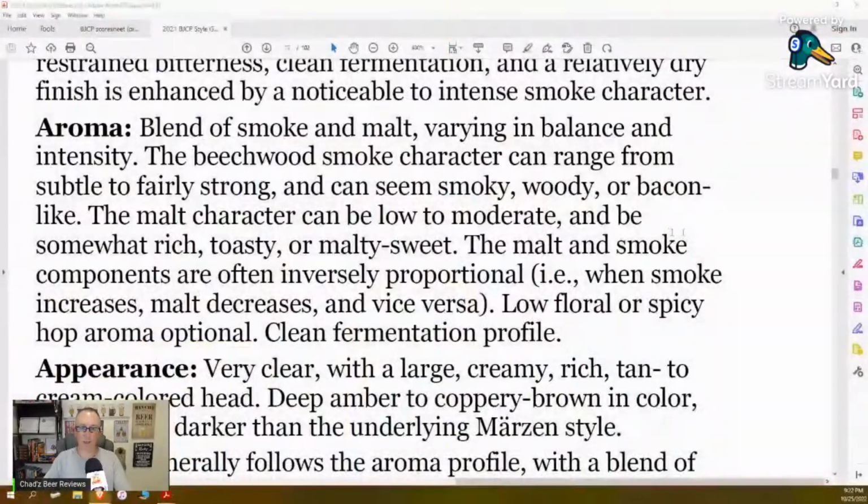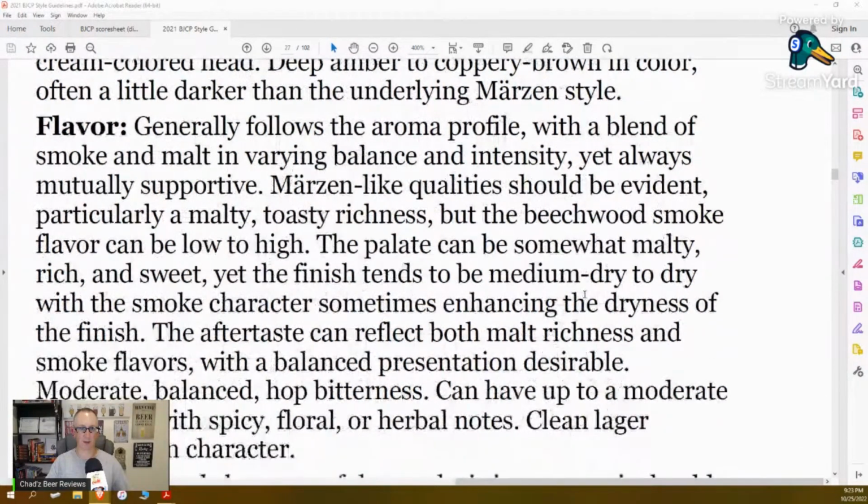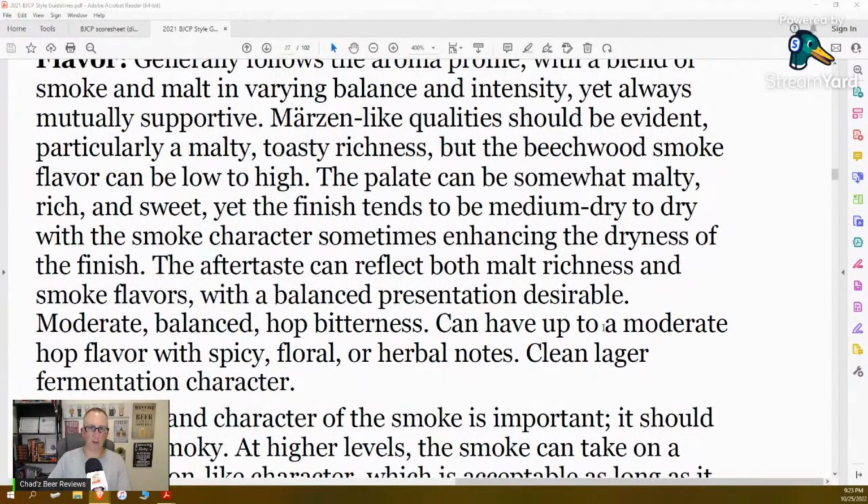So let's see what the specs say for flavor. Generally follows the aroma profile with a blend of smoke and malt in varying balance and intensity, yet always mutually supportive. Marzen-like qualities should be evident, particularly malty, toasty richness, but the beechwood smoke flavor can be low to high. The palate can be somewhat malty, rich and sweet, yet the finish tends to be medium dry to dry, exactly what I just said, with the smoke character sometimes enhancing the dryness of the finish. The aftertaste can reflect both malt richness and smoke flavors, with a balanced presentation desirable. Moderate balanced hop bitterness can have up to a moderate hop flavor with spicy floral or herbal notes.